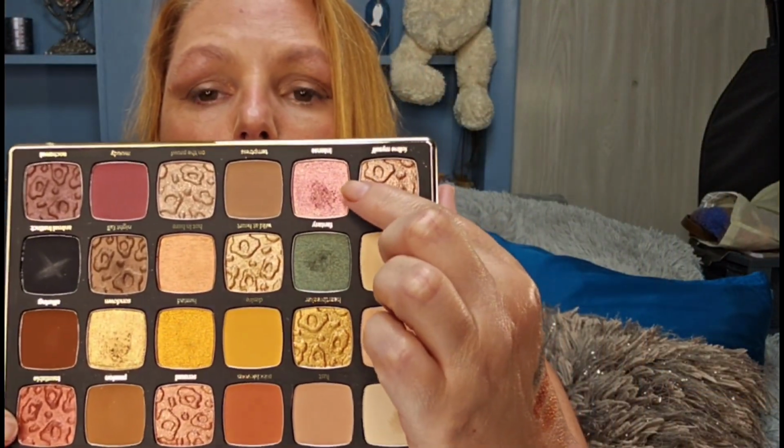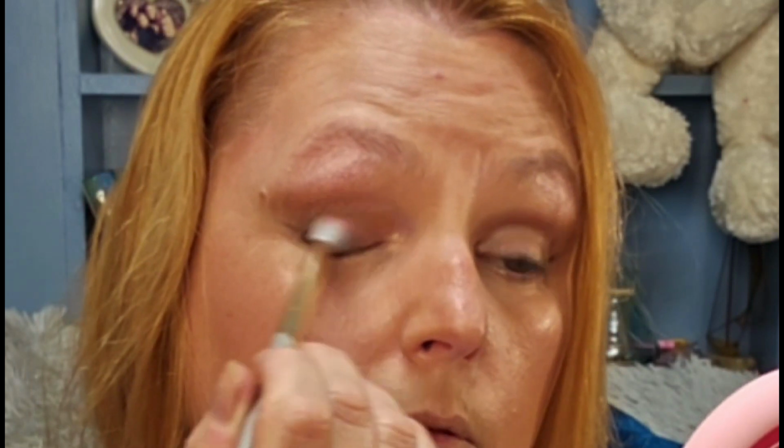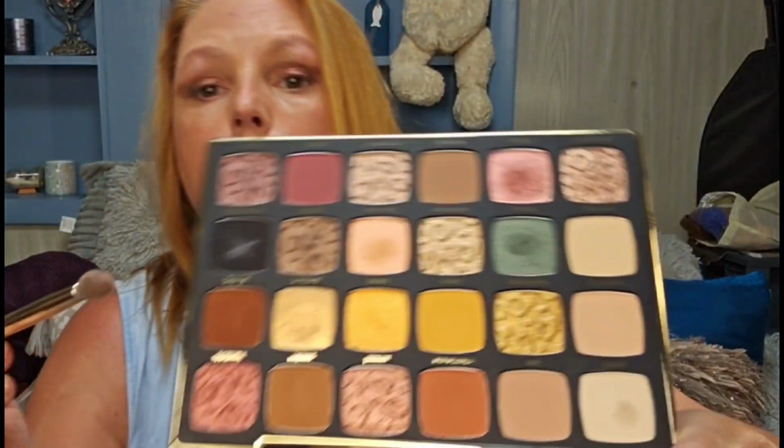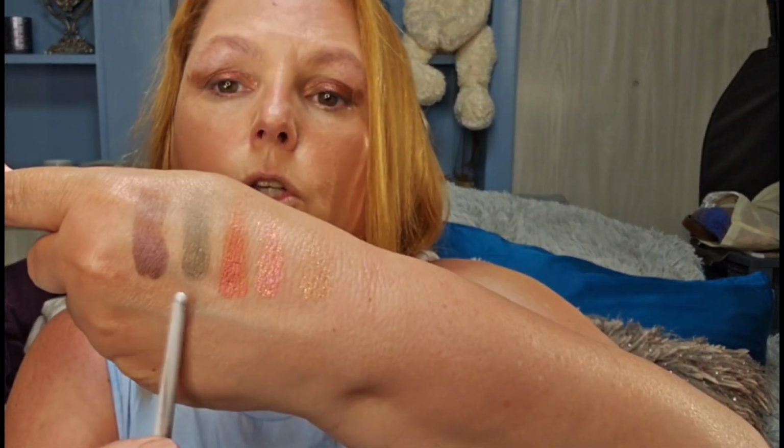Next, I'm going to take this shade right here called Intense. That's that pretty pink. And I'm going to take this brush, which has a little bit of fluff to it. And here it is swatched right here. And then I'm going to go right in here. Then I'm going to take this color here called Insatiable, which I've swatched right next to the pink right there. And I'm going to just do this part right here. And that's a gorgeous copper. I'm going to come back out here and just darken that up just a little bit. That Nocturnal right there.